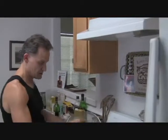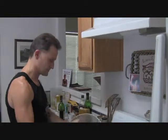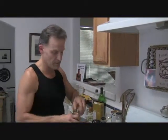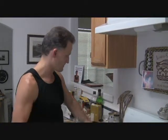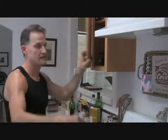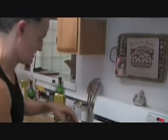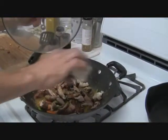Then I take the mushrooms, pour them on top. I'm going to wait on those. I'm going to put a little bit more curry powder in there. I'm going to hunt down my garlic powder because I haven't found it yet. There it is. Put some garlic powder on there. It really smells good.